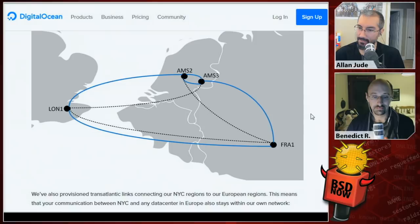So for example, in Europe, you see the lines in blue are the ones that are active already, and ones in black are the ones that are in the process of building. So they'll have a full mesh topology, you'll see here. Currently, you can get from London to Amsterdam or to Frankfurt, but they're shortly going to have it such that you can get from any data center in Europe to any of the other data centers in Europe directly without having to hop through one of the other ones. So now, if you have VMs in any two of the data centers in Europe, they can talk to each other directly over a lowest possible latency link.